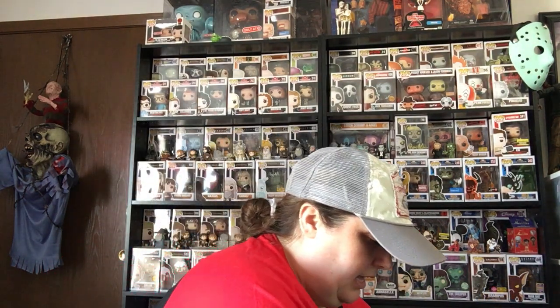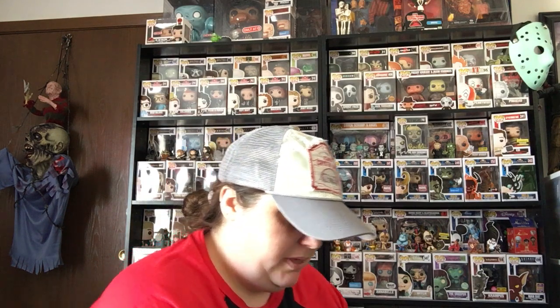So it came with a little SS Georgie keychain, just a little foam one. It's cute. And a pin. It's a red balloon, and it says, I heart dairy. It's a pretty big pin, though. Decent size, not bad. So the keychain, the pin, and then this is so cool.